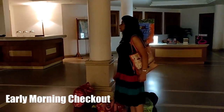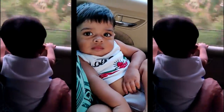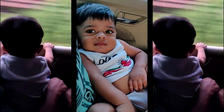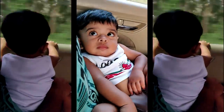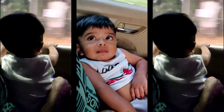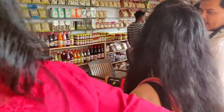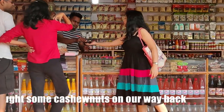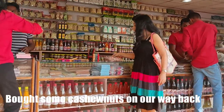And the next morning, we checked out from the hotel to come back to Pune. Rahin completely enjoyed this trip. I just love this video. I love the way he's looking out of the window. I can keep watching this video over and over again. Goa is famous for its cashew nuts, so we also bought some cashew nuts on our way back home.